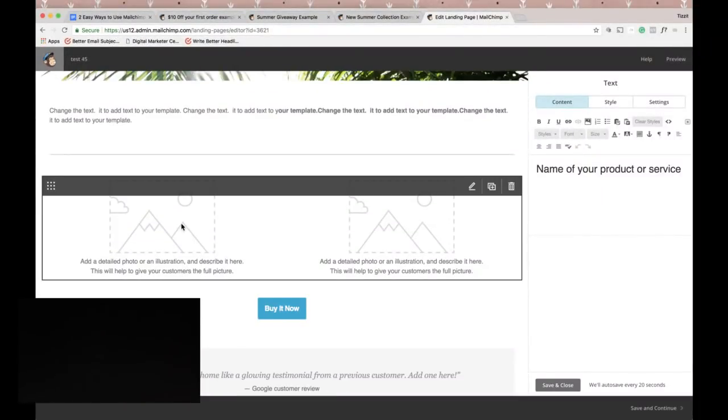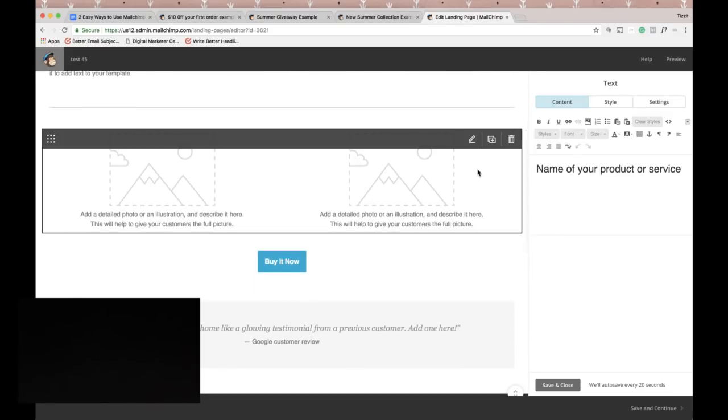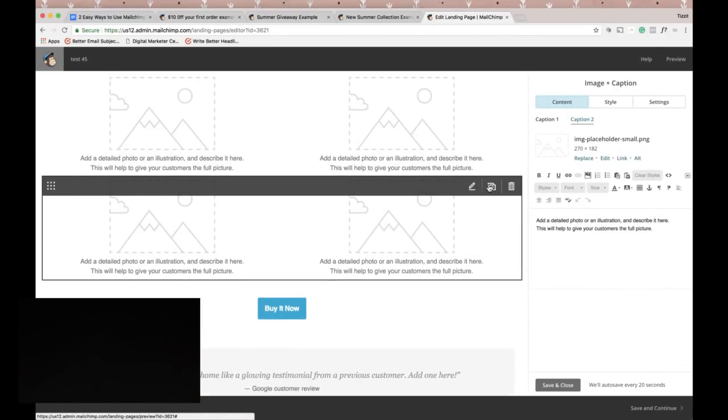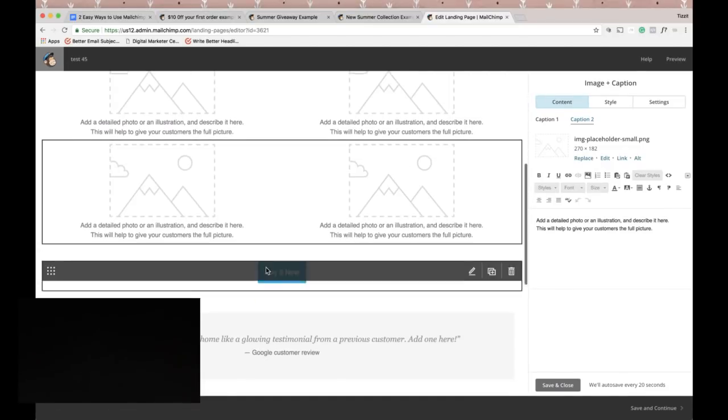Here I could go in and add a product image with a product description. If I'm promoting a collection, if I have more than two items, you can duplicate this really easily by clicking on this little double square and a plus sign button, and add more products if you want. And then this big button is really this one action that we want them to take, which is visit my collection page on my website, or buy this product now, or whatever this one single action you want them to take is.